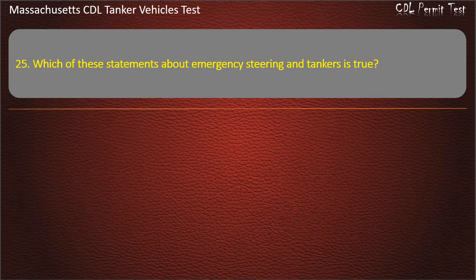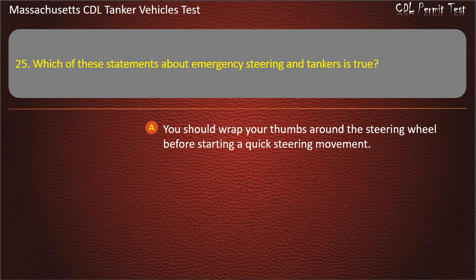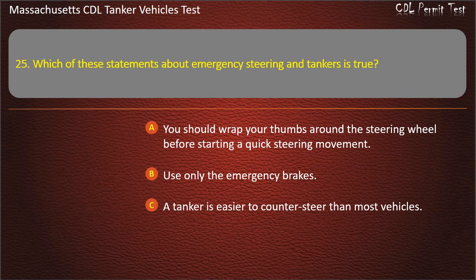Question 25. Which of these statements about emergency steering and tankers is true? You should wrap your thumbs around the steering wheel before starting a quick steering movement. Use only the emergency brakes. A tanker is easier to countersteer than most vehicles. Answer. Use only the emergency brakes.